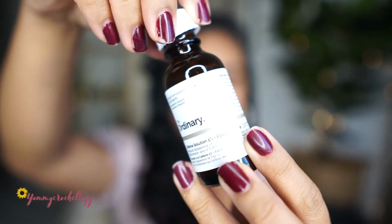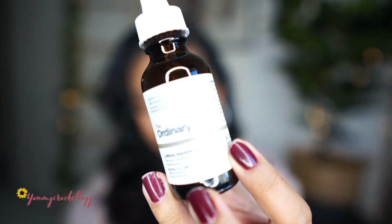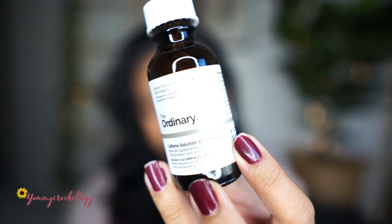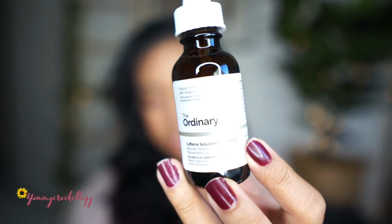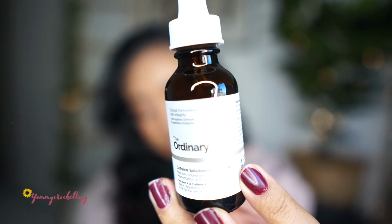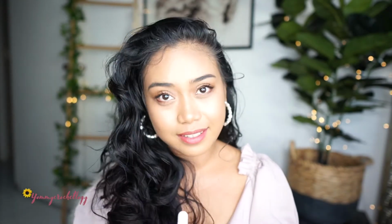It is suggested for skin types like dry, normal to oily, and oily. And if your skin concerns are signs of aging, dark circles, and puffiness around your eyes, this one is a good product to try and use. So I have those problems, so let's see if it works for me. Maybe this one will help with the puffiness under my eyes and some parts where the cellulite is. So let's see. It looks good and it doesn't smell of anything too.